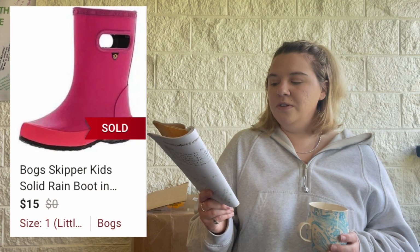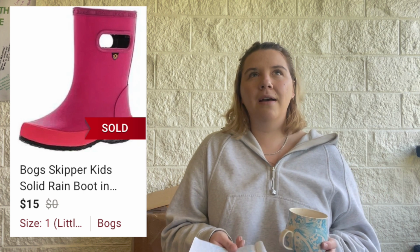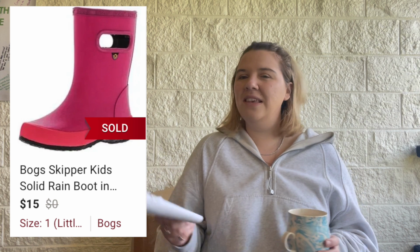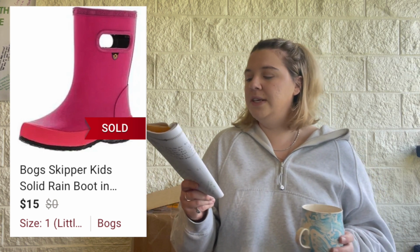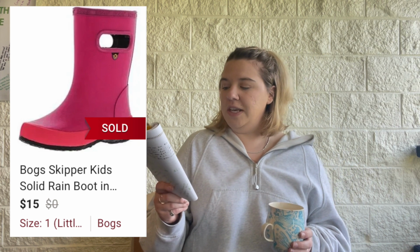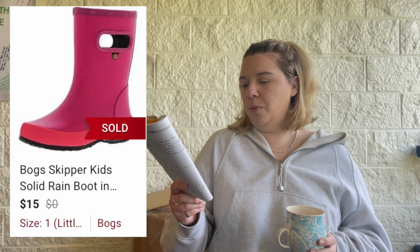Then I sold these girls' pink Bogs rain boots. I got these at the bins probably a couple of months ago. I did have to clean them up a bit, but I didn't think I was gonna get too much for them to begin with since they were kids' and they were used. But they ended up selling for $15, which I was happy about. And then after fees, I made $12.